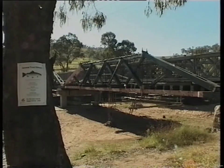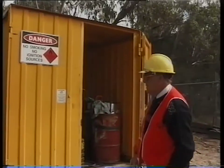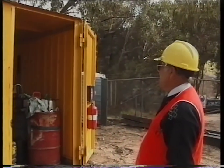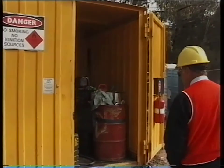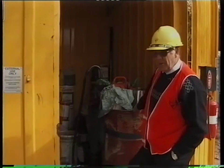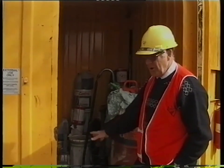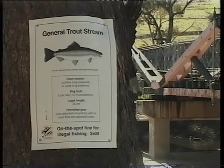From an environmental point of view, around our jobs, the storage of our fuels are in containers like this. They're self-bunding, so that if there's a spill, the oil just goes straight through the floor and is caught at the bottom of the container.